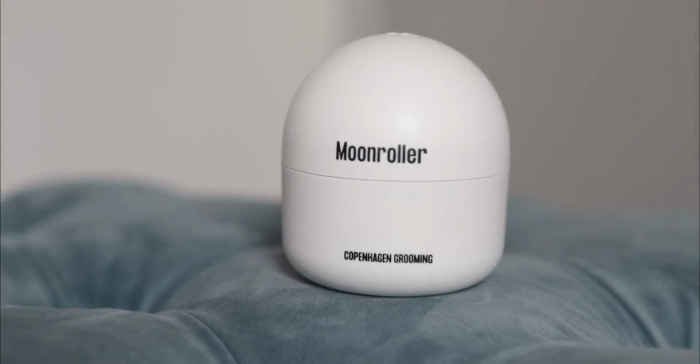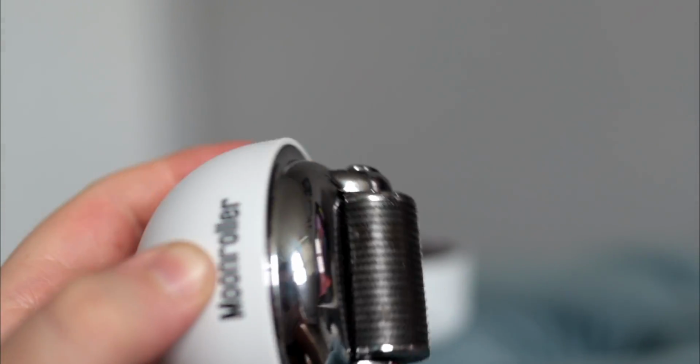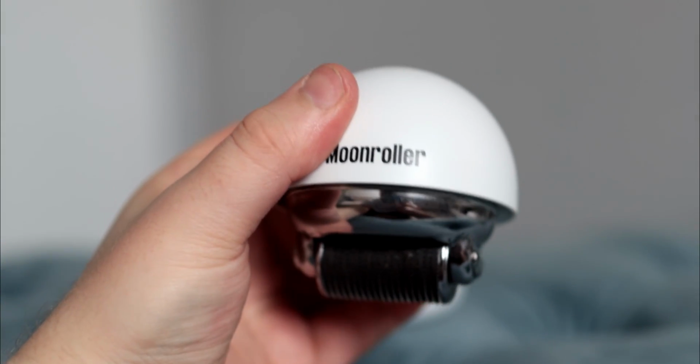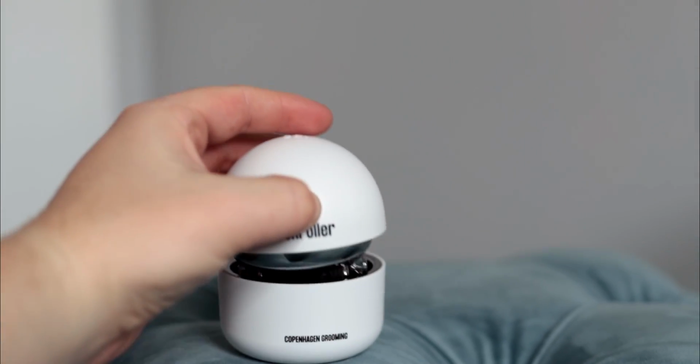The next thing in your kit is the Moon Roller, a large 0.5 millimeter derma roller with 1,140 needles. This has to be one of my favorite derma rollers I have used across these past few years. I've gone through a lot, from Amazon to automatic ones, paying anywhere between $20 to $200 for derma rollers, and this one is the absolute best. That 0.5 millimeter length is ideal for stimulating the hair bulb, and having 1,140 needles means you're going to cover more surface area with fewer passes, and you can get an even pressure throughout.